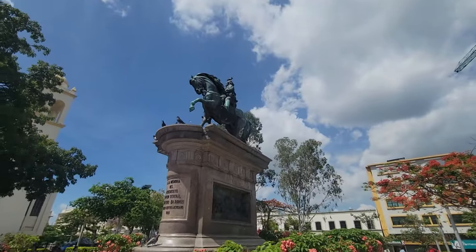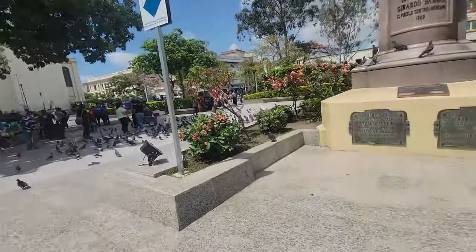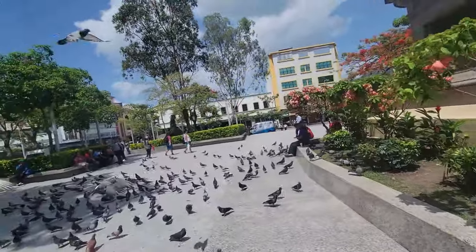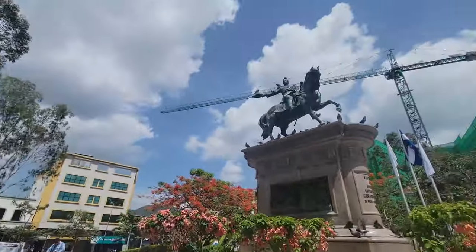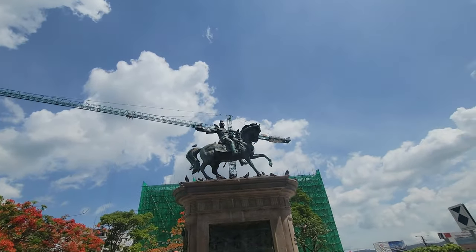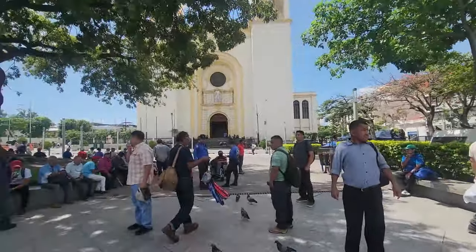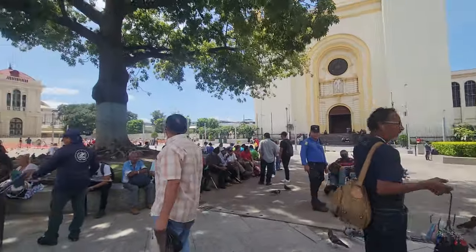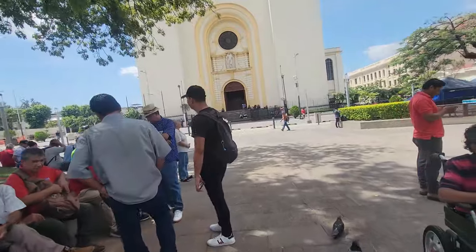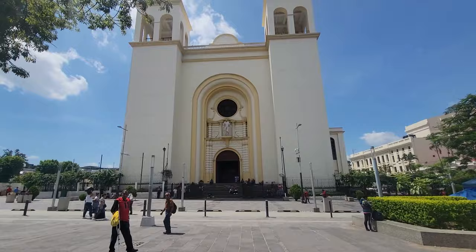Gerardo Barrios is the captain general, famous captain general. Looks like a Spanish colonizer, Spanish general. Yeah, there you go. Let's go check out the church over here. Salvador del Mundo. Pretty sweet.